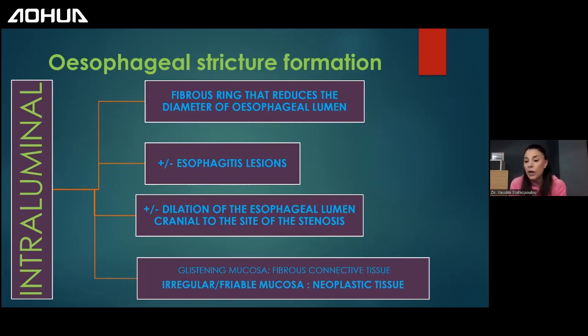We can have or not esophageal lesions. We can have or not dilation of the esophageal lumen cranial to the site of the stenosis. And the mucosa is only irregular when it's neoplastic. In every other case of benign strictures, the mucosa is glistening fibrous connective tissue.